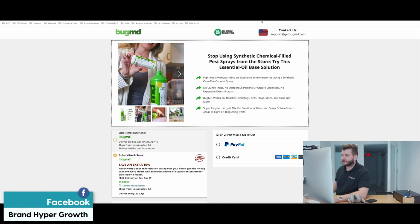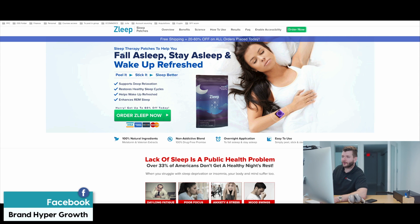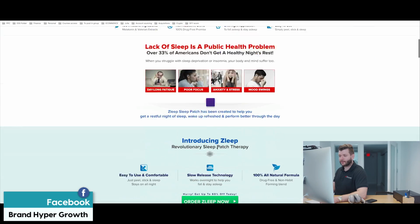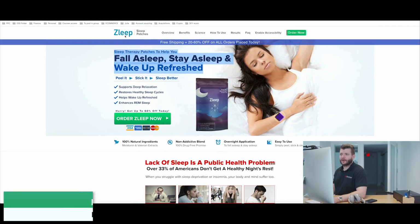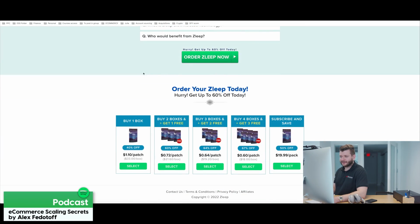So the structure here is slightly different. For example, this one here: fall asleep, stay asleep, wake up refreshed, right? Another very, very cool example, the solution sleep patches. I don't know how efficient this is really, but that's the type of structure.